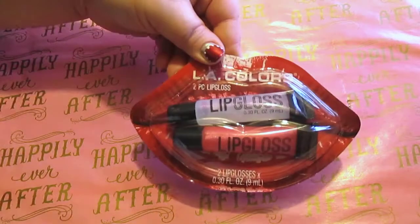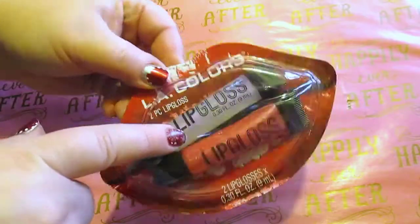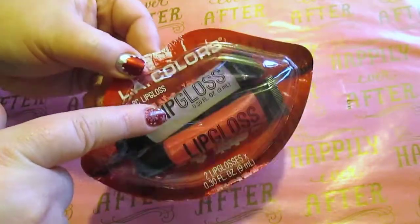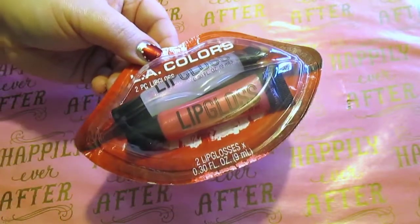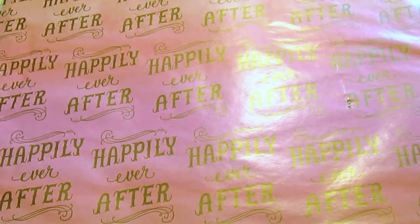And then this LaColors 2-piece lip gloss set. This is an iridescent kind of pink clear one. And this one's just a hot pink one. But I figured she'd really enjoy the clear one anyways. Well, those were really cute makeup things to pair with her gift.